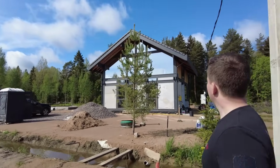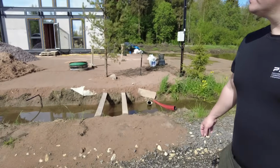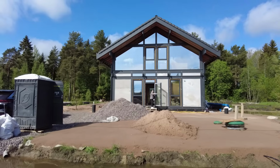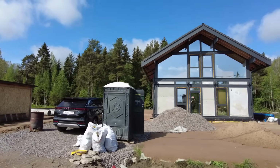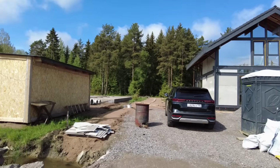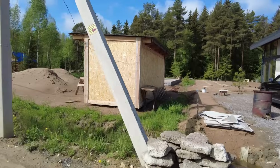Honestly, for this house they could have picked a better lot. It's a lot of water here. I mean, they did a lot of drainage work. But yeah, this is a nice house. Very nice house. And look at the roof. It's got a shingled roof. Nice new Chinese car. And there's a concrete foundation right there for the next house.